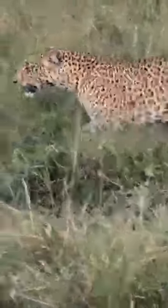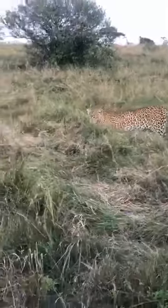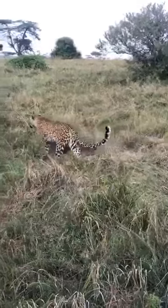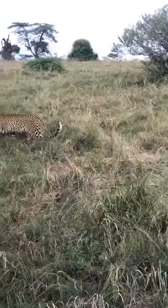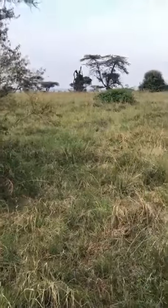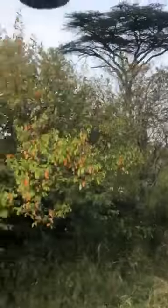Tito is right there. So I was lucky enough to get it. Look at the color. It's such a beautiful cat. It was trying to find a meal, but it's going to try again. Let me just drive around because it's getting more active. This is the right time to get active.